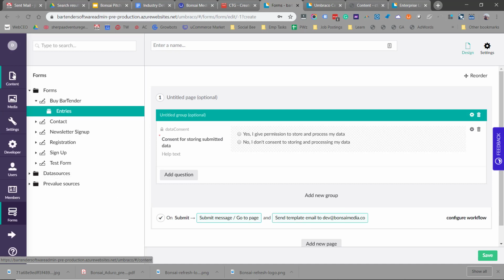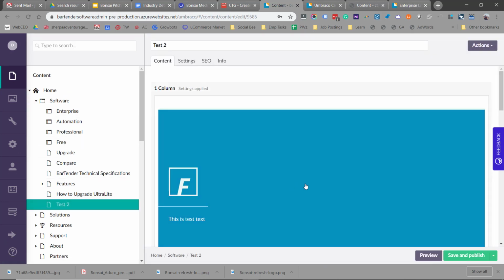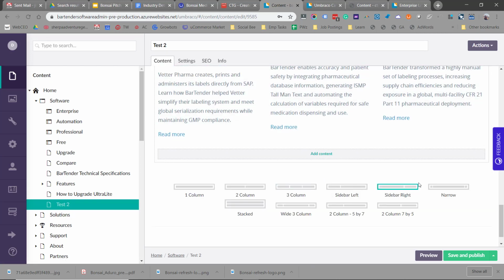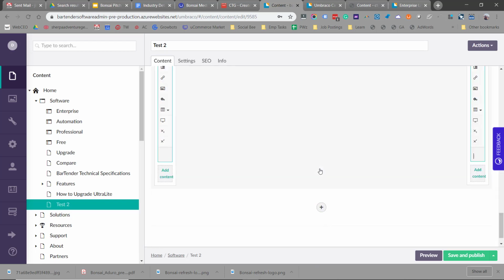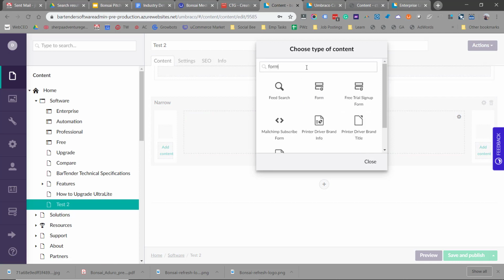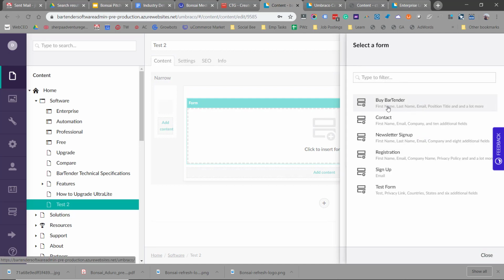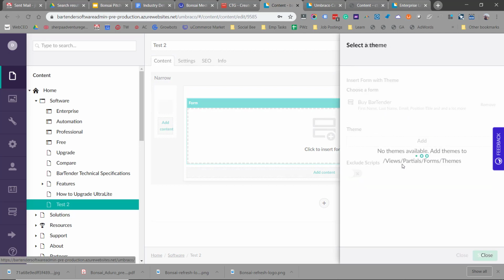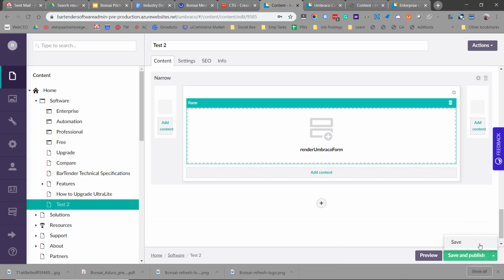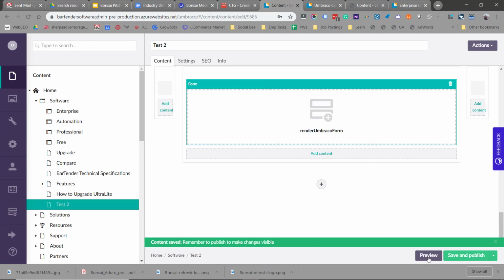that I'd like. And then when it comes to the actual page, if I wanted to, in this page that we were just building, add a form to the bottom of the page, it's really simple. So maybe I want to have it centered. I'll choose this narrow layout. And then from there, I'll choose content. I will grab the form and I will choose the form that I want. I'm going to choose the by bartender form as an example. I'm going to choose the seagull styling, and then just like that, I'll be able to see this form live and on the site.